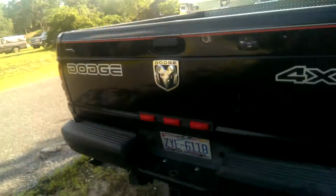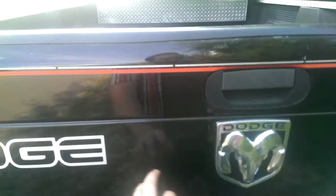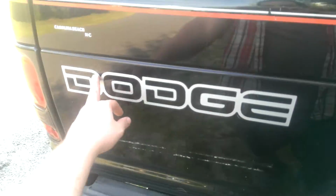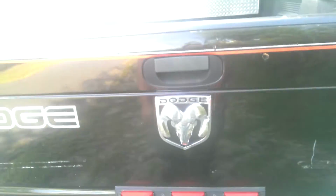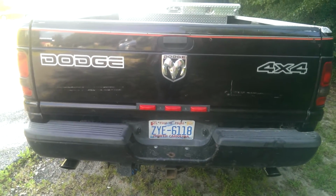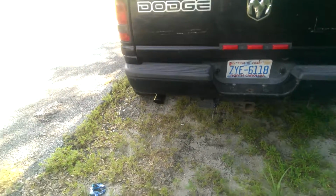Tailgate's kind of beat. Also removing that and the 4x4, and I'm going to replace it with a heavy duty one and another 4x4, but it's going to be chrome. Black and chrome is the theme. I got that Dodge emblem like on my other Dodge because the 2nd gens were lacking in that, and I like the look.